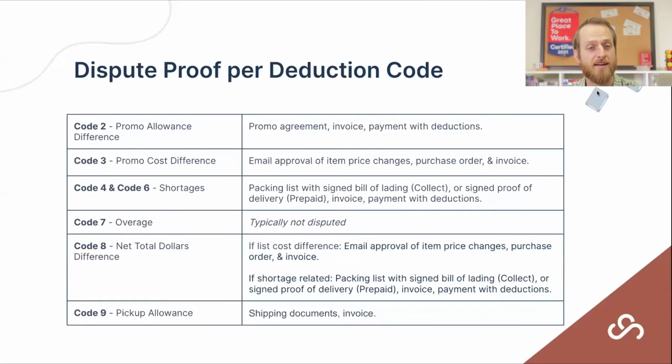Code 9s, the pickup allowances, those are related to, if you are collect and Kroger comes and picks up the freight, they will basically take this allowance to charge for the transportation. And you can dispute that. Sometimes we see it as invalid because maybe you do a mix of prepaid and collect, and they'll incorrectly take the pickup allowance. So if you actually transport it yourself, if you were to include, say, a POD from your own carrier, then you can prove that you delivered that PO and not Kroger. Sometimes we've also seen them take the wrong rate. So they charge a certain rate based on your goods or how far they're traveling, and sometimes they are charging a different rate. So you can potentially dispute that as well.